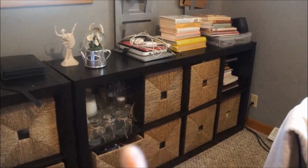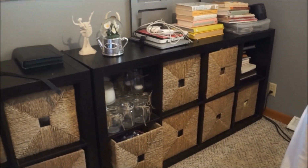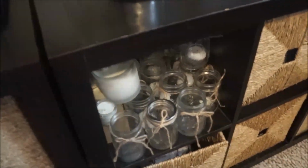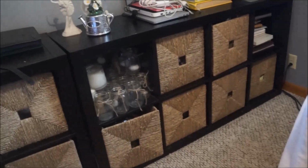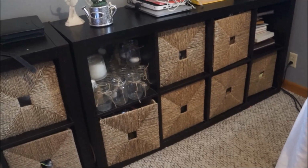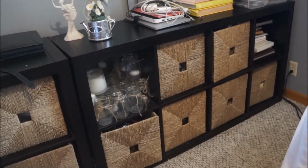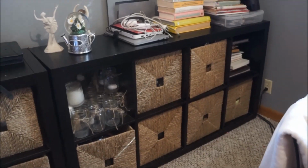If you can see right there, there are two missing baskets. I'm not really sure what happened to them. I stored these mason jars in them, and then some albums. So I think I'm going to have to hit IKEA and pick them up if I don't find them. If I do find them, they may be at my dance studio, or in one of the kids' rooms or something like that. If I don't find them, then I'm going to go and purchase some new ones.